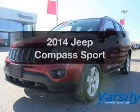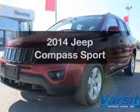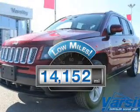Presenting the 2014 Jeep Compass. If you're looking for an automobile with great attributes, look no further. With low miles, this automobile will take you far and get you where you want to go.